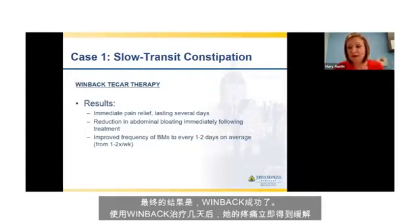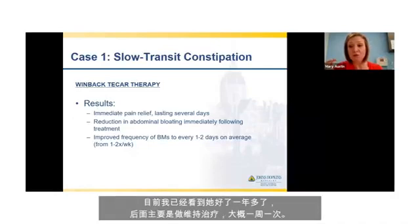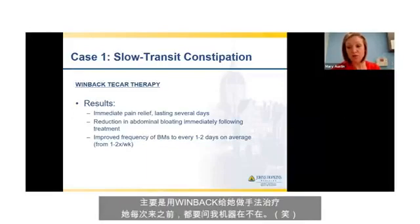And it did, right? The take home from this is she gets immediate pain relief after using the WINBACK. It lasts for several days. And it's remarkable how much her bloating reduces after a session when I add in the WINBACK. I have now been seeing her for well over a year, really as maintenance. I see her about once a week, and really do a ton of manual therapy and the WINBACK.